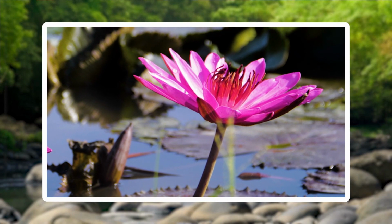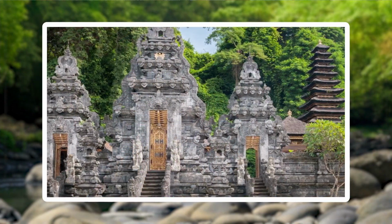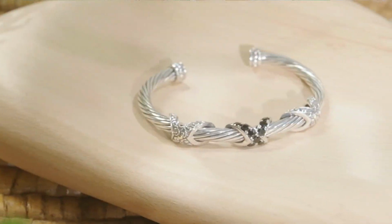Most of my designs are really very organic. I use elements that are found all over Bali. They have flowers, and there's so much life and temples and patterns on the temples are really my biggest inspiration. You can feel the passion and the love that I have for this beautiful island.